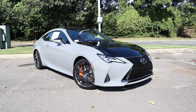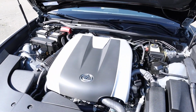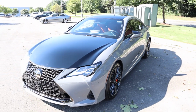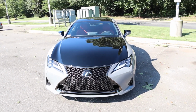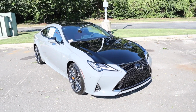So this model is finished off in incognito with all the gloss black accents. It has an MSRP just over $61,000, and this is powered by the 3.5 liter naturally aspirated V6 that's paired to the 8-speed automatic transmission, pumping out 311 horsepower, 280 pound-feet of torque. That power sent to the rear wheels. This weighs in right around 3,900 pounds. It'll do 0 to 60 in 5.8 seconds. It has a top speed of 143 miles an hour.